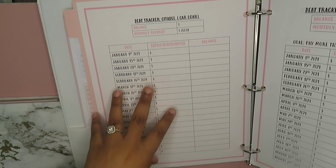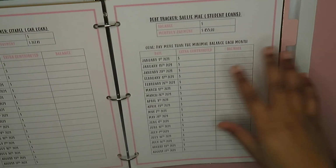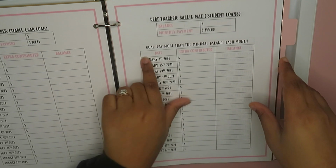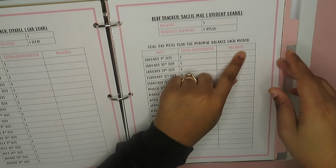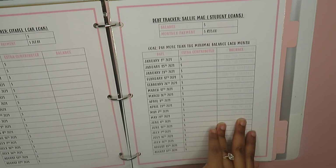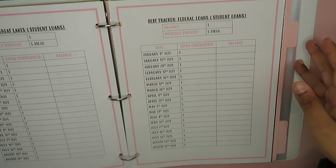So this is the first thing that I'm trying to pay off. Then this is my Sallie Mae, so it's the same thing. My goal is to pay more than the minimum each month, which I have already started doing. Probably since August I've been paying more on this, and it has been dropping, so it's very exciting.